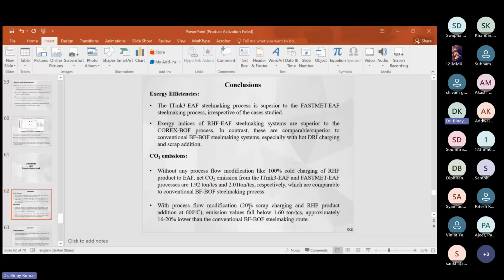Now, the first major conclusion on the efficiency is that the exergy efficiencies of the ITmk3-EF steel making system are found to be superior to that of the FASTMET-EF system in respect of all the cases studied. And exergy indices of the RHF-EF steel making system are superior to the current BOF process, but in contrast, these are either comparable or superior, depending on the RHF product, to the conventional BOF steel making system, especially with hot DRI charging and scrap addition.